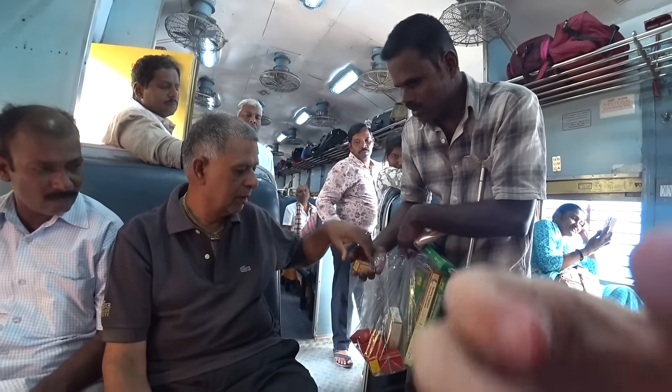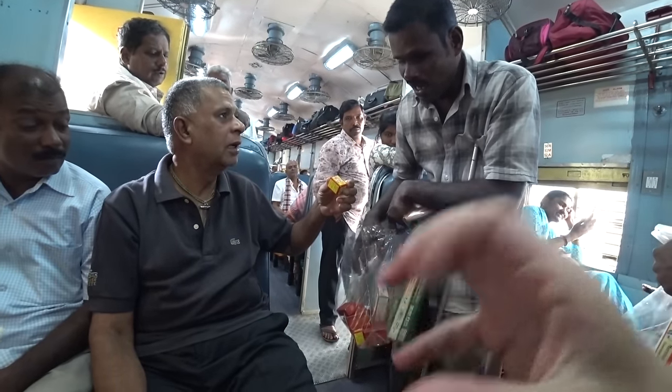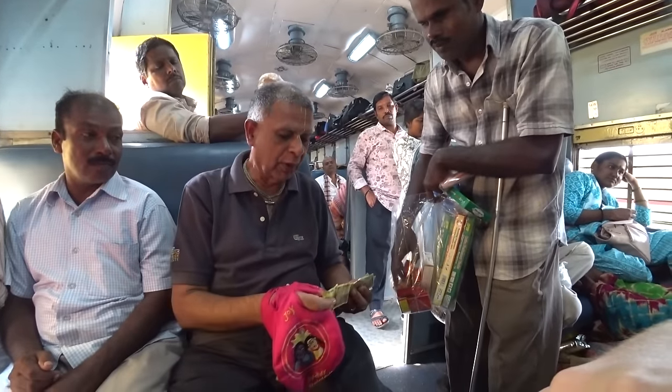So there's a block here selling incense and other various bits. And they're blind, which you really have to respect, that they're out here hustling. So my mate's buying some incense.